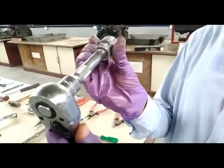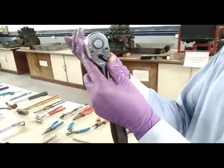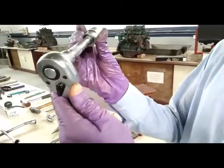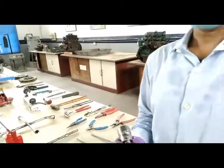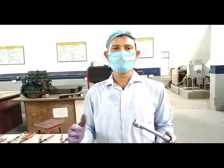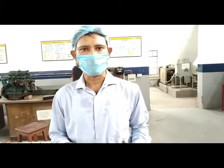If you take this side, the rotation will be anti-clockwise. See, this is anti-clockwise. And when the trigger is this side, the rotation is clockwise. That means when you tighten the nut, it will turn in the clockwise direction. When we unlock the nut, it automatically rotates anti-clockwise.